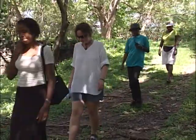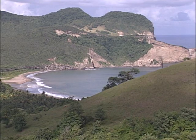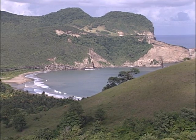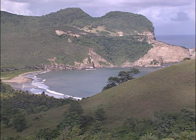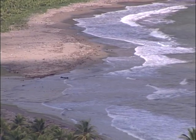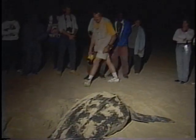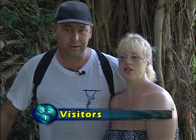A three-quarter mile walk along hiking trails from the mangrove leads to the Fordor beach. Although the coast is clear now, many visitors come here to enjoy the sand and sea. Leatherback turtles come here to lay their eggs during their mating season, and turtle watching has become popular at Fordor beach.